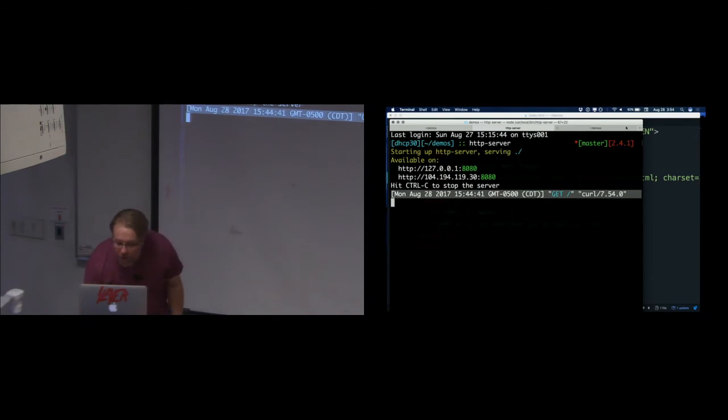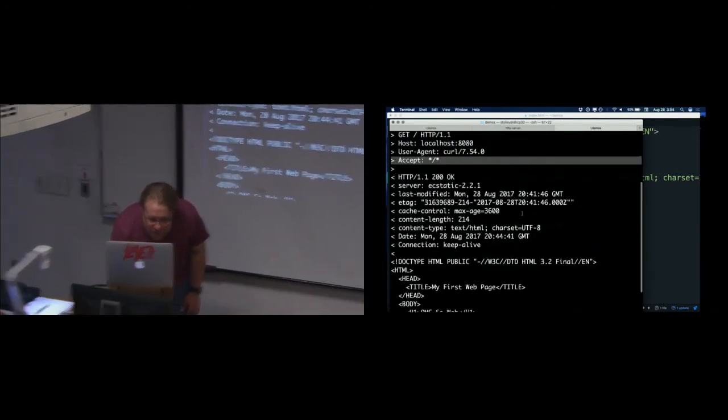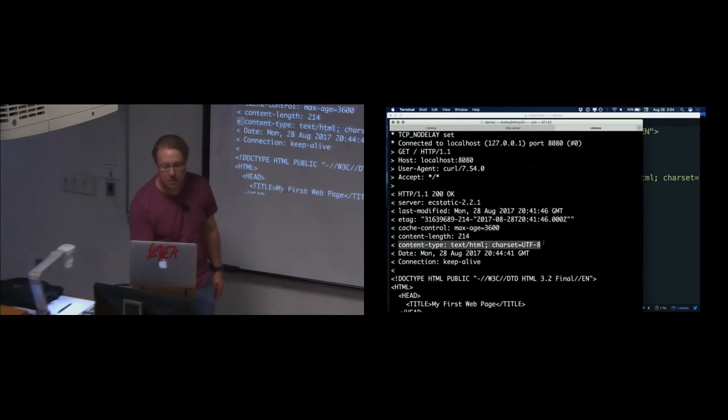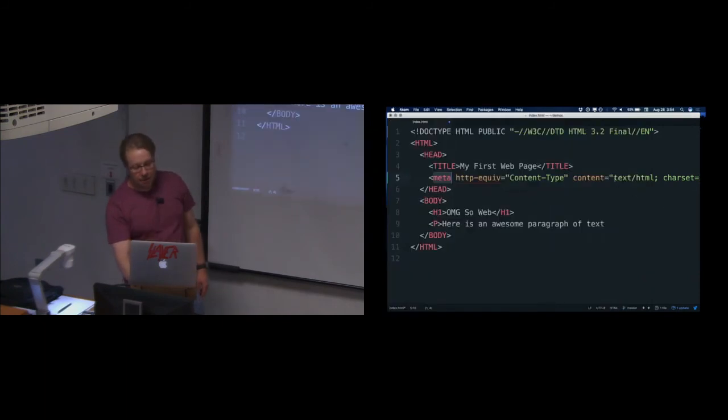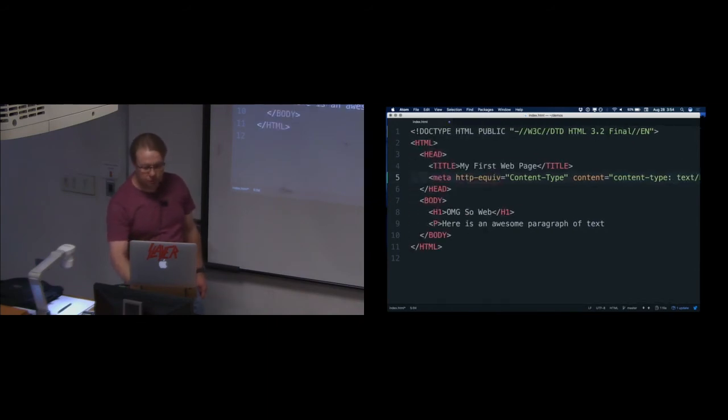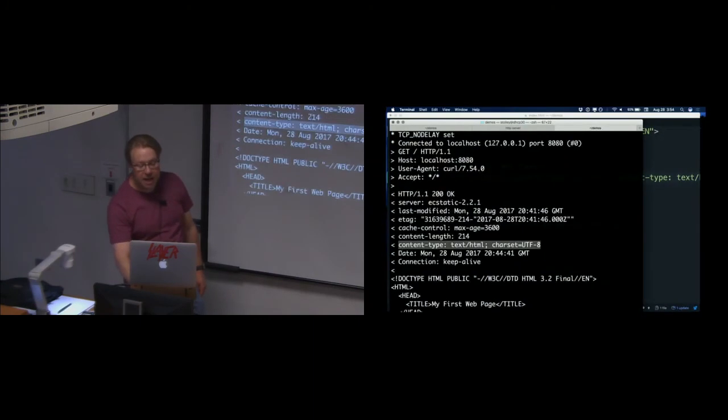Okay, so if we go back to our request, we have this content type, text/html; charset=UTF-8. We can actually just copy and paste that into this little attribute here. So we have an http-equiv. So what is it equivalent to? It's equivalent to this content type, text/html over here, and setting the character set as UTF-8.